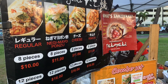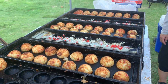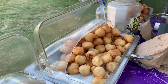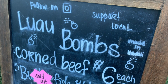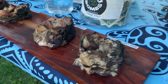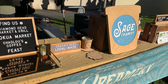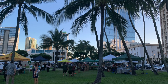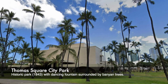Ever heard of takoyaki? These Japanese snacks are dough balls filled with octopus, tempura, pickled ginger, and green onion. There's so many great local flavors to try here. And don't miss the luau bombs, with choices ranging from beef, butterfish, taro, and spicy pork. And top everything off with some fresh coffee or ice cream. Don't forget the sprinkles. If you want to eat before heading home and are looking for a quiet picnic spot, head straight across the street to Thomas Square City Park.